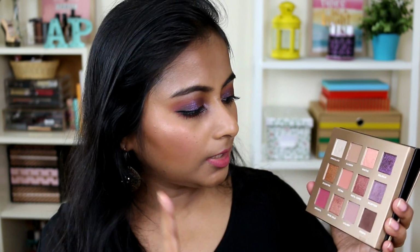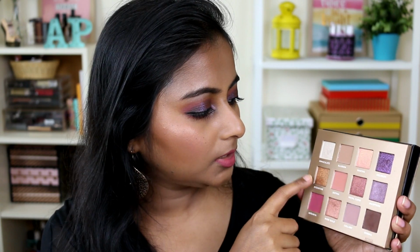Okay guys, those were the swatches. As you could see, the colors are just gorgeous colors. Now let me talk a little bit about the palette and how I liked it. I have worked with almost all of the colors except maybe this one here. This gold bronzy shade I haven't used yet. You have seen the swatches.